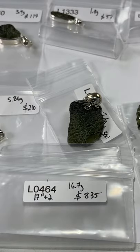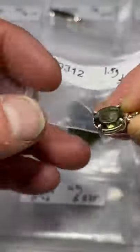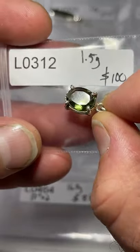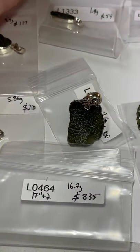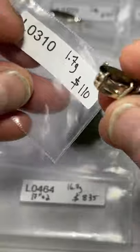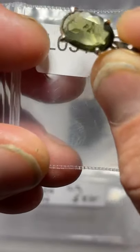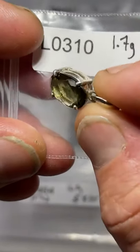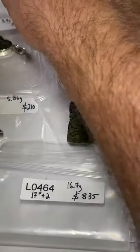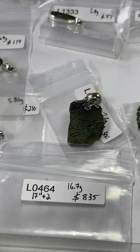And there's another one, Kate. Very similar to the first one. Maybe it's a little darker in color. Maybe the other one's a little browner. And these last two are new. Or at least for this show, they're new. That one's 110.